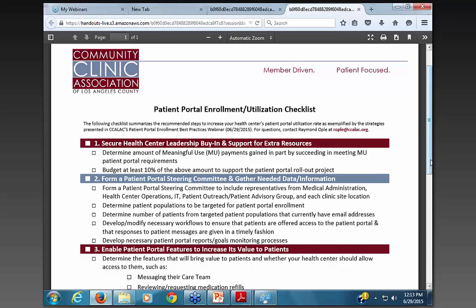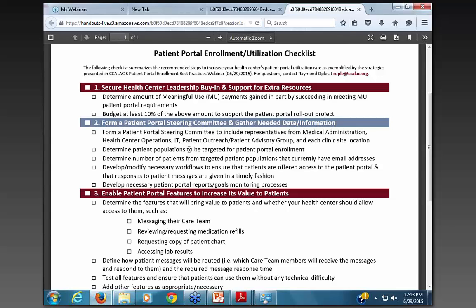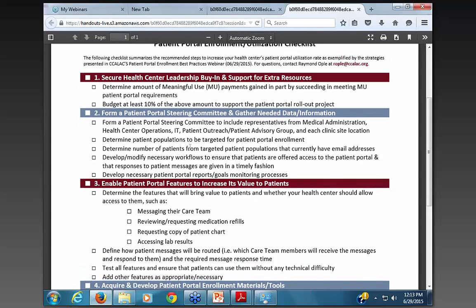And so we developed this checklist as a handout for you all, and this was entirely based off of Beverly's presentation. We recommend that you take the following steps to enhance your patient portal enrollment rates and utilization process. This is not a be-all and end-all checklist, but we took some ideas from Beverly's presentation and created a checklist that could help you.